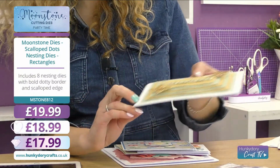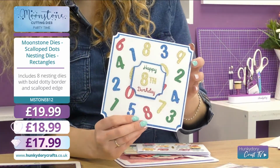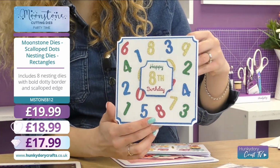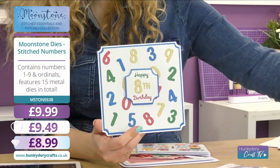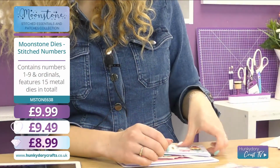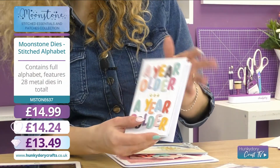That's our rectangles one. We've got some of our little alphabet and numbers one. Again, such a cute little educational kids one there in all those fun glitter cards. Proper primary school colours, that one. That's by our lovely Jane. This is the one from the packaging. So that's that gorgeous year older, year bolder.